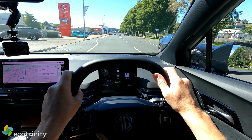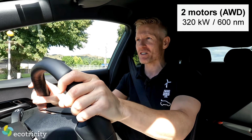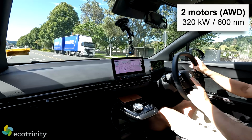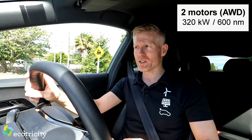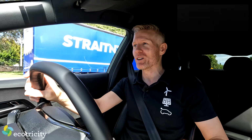Now, I'm no performance expert, but I do know that simply dropping in 320 kilowatts and 600 newton metres of torque into an existing hatchback design could be a recipe for disaster. And I know what you're thinking, Gav, isn't that exactly what MG have just done? Well, yeah, they have. But they have done other stuff as well. I'll get to that in a second.